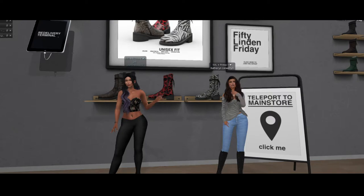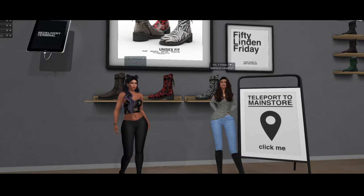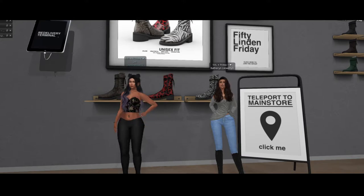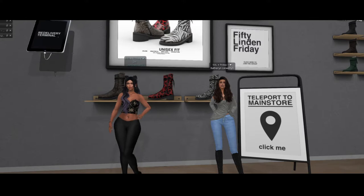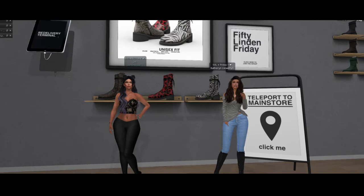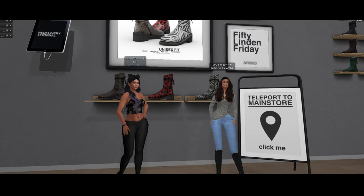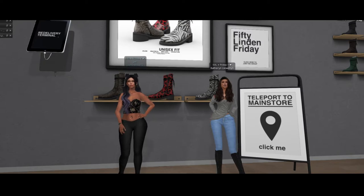And I also appreciate that they actually thought about lag and put us in an off location so that we could teleport to their store if we wanted to take a better look at what they have overall. But I think this is a really good possibility. I kind of like those. I think those are really fun. I'm feeling the red and the black ones. They're calling my name. I'm feeling the zebras. I'm actually feeling the zebra print.